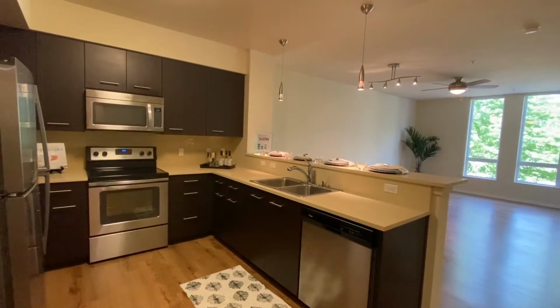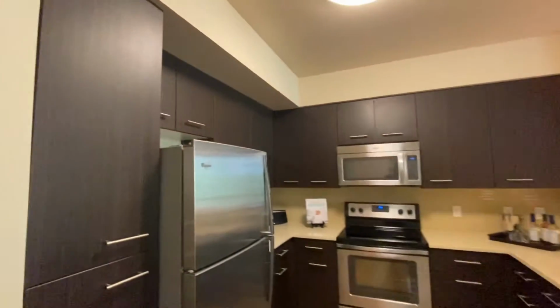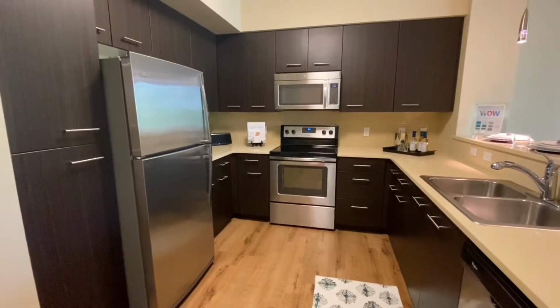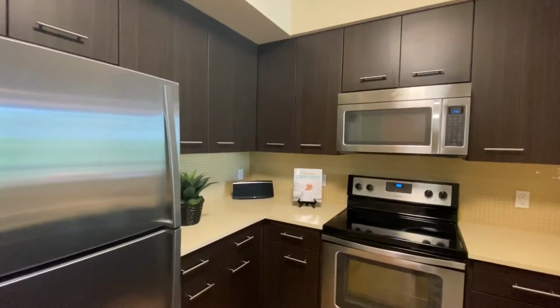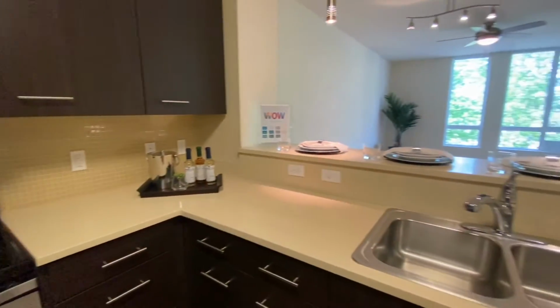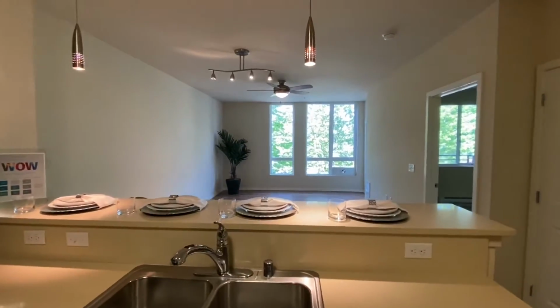So as we get started, to the left you have your kitchen here. The kitchens are very similar or about the same on Delta floor plans. So you have large cabinets, lots of counter space, lots of cabinet space, this beautiful breakfast bar here as you're looking into the living room.